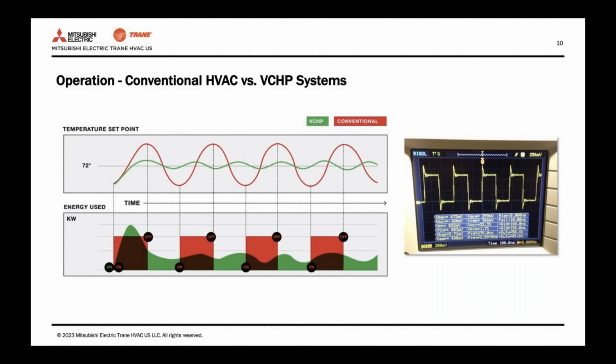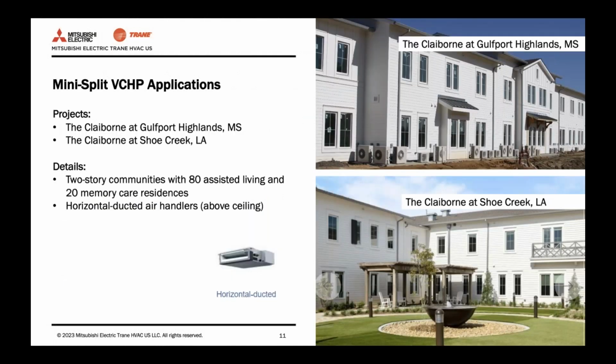Now let's get into the actual electrical uses of the two different systems. It is jolting, to say the least. Shown here are two identical senior living communities in Louisiana and Mississippi. They are sister buildings that use Mitsubishi Electric Trane mini split style variable capacity heat pumps throughout all 100 resident rooms and 100% of the shared common areas such as admin offices, hallways, theater rooms, etc.